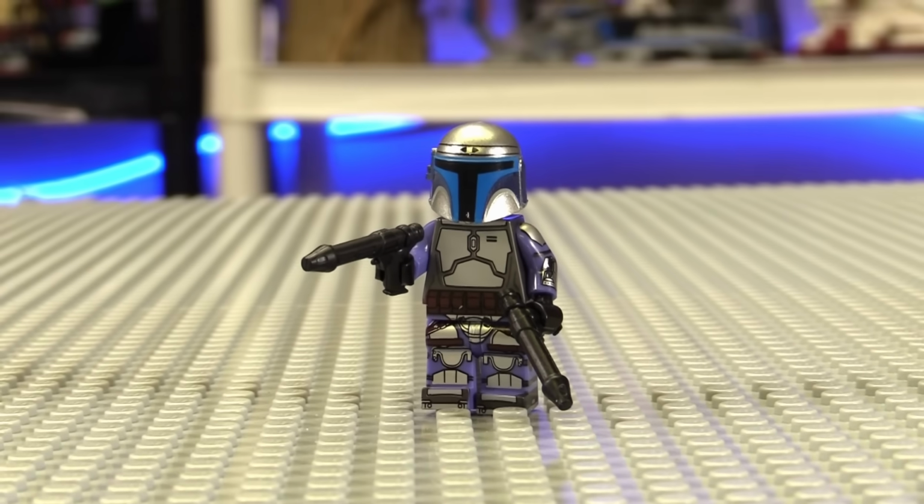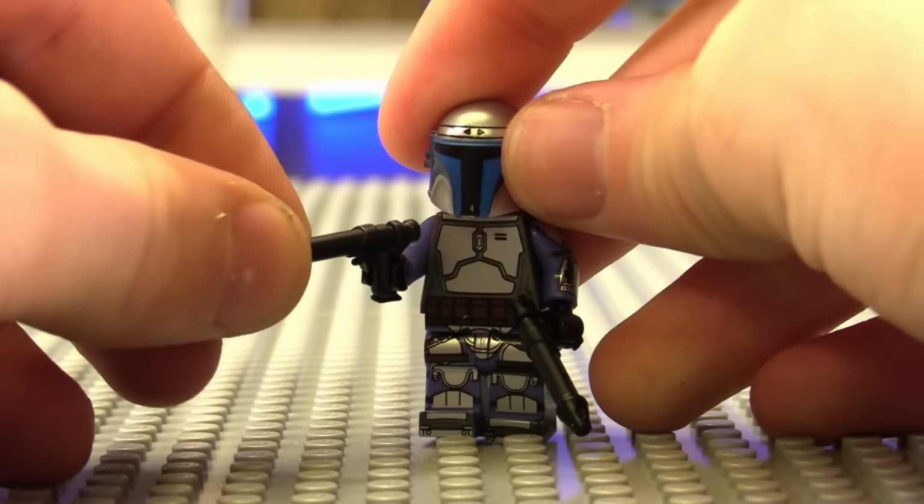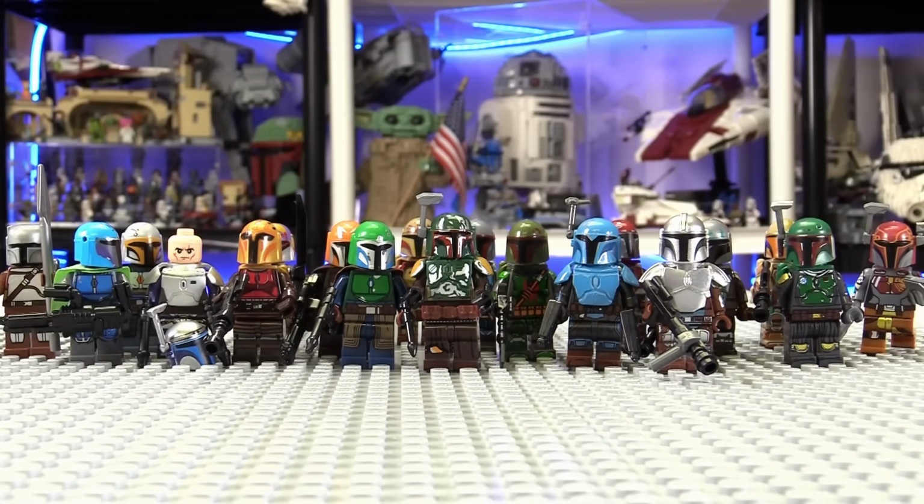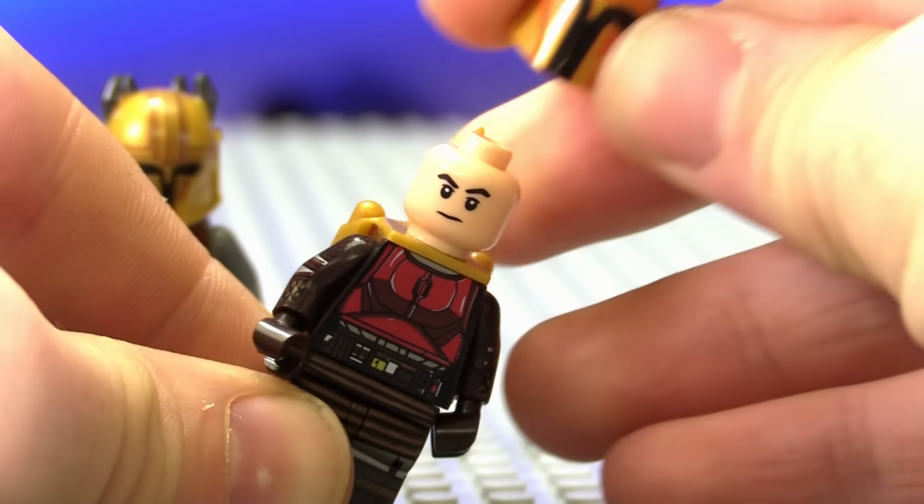And don't even get me started on the oversized blasters that Django's holding, let alone his face. Look at this dude, it's so freaking goofy. Again, this wave is really hit or miss for me. Half are fantastic and half feel really cheap.